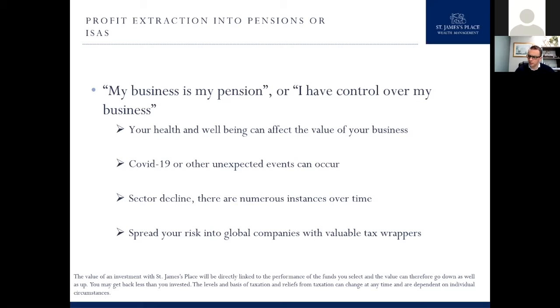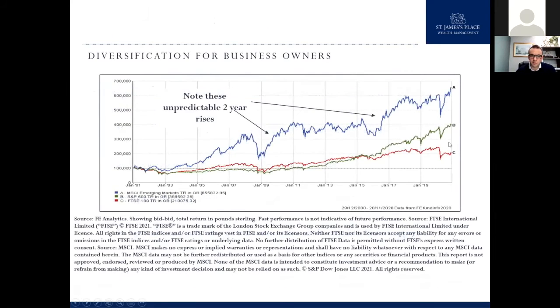And ultimately, one of the other advantages to taking a bit more of a hybrid approach is that actually diverting some of the company money into high quality global companies within valuable tax wrappers, it diversifies away from those risks, and actually it can give some pretty decent returns as well. So this is about a 20-year snapshot, and it's just saying by using tax wrappers such as pensions, you can access global companies as opposed to just nationally based companies that perhaps you'll own and you'll be working within.